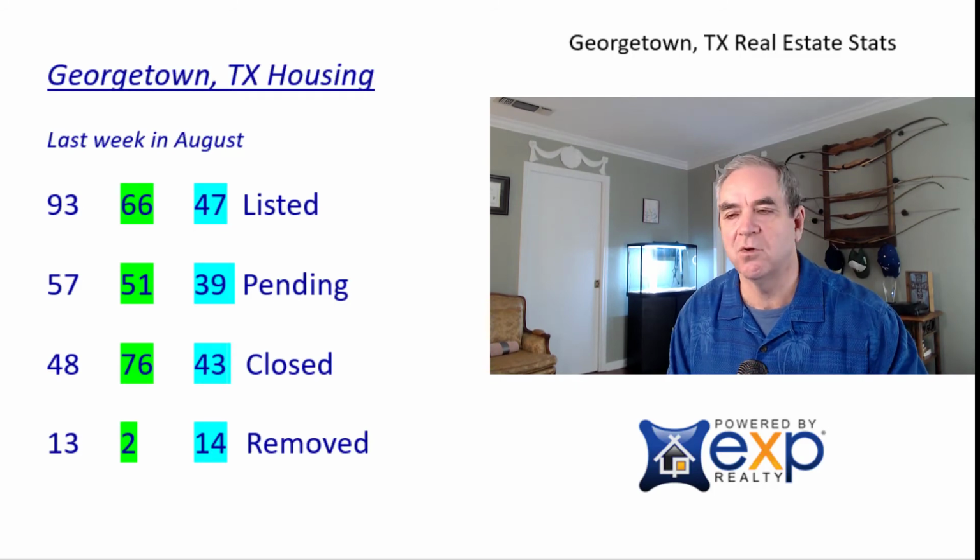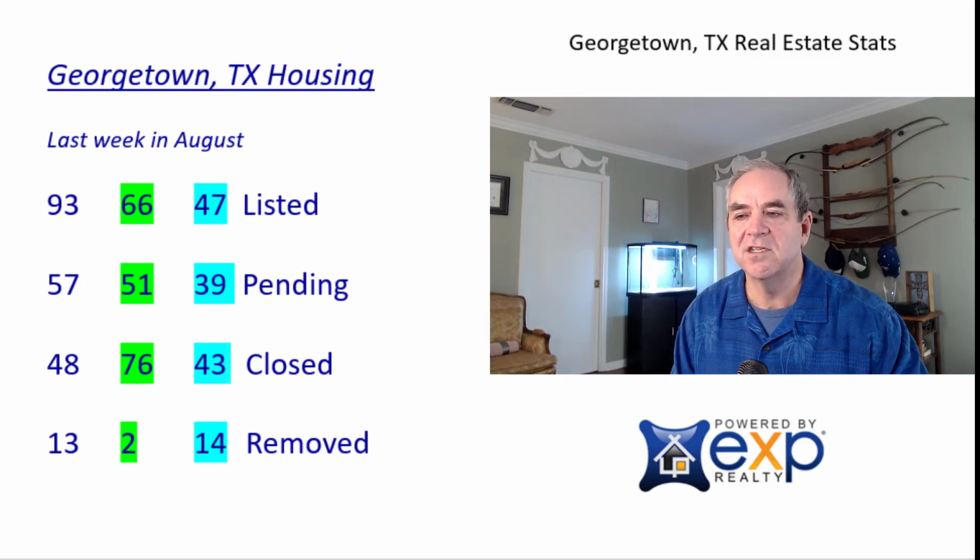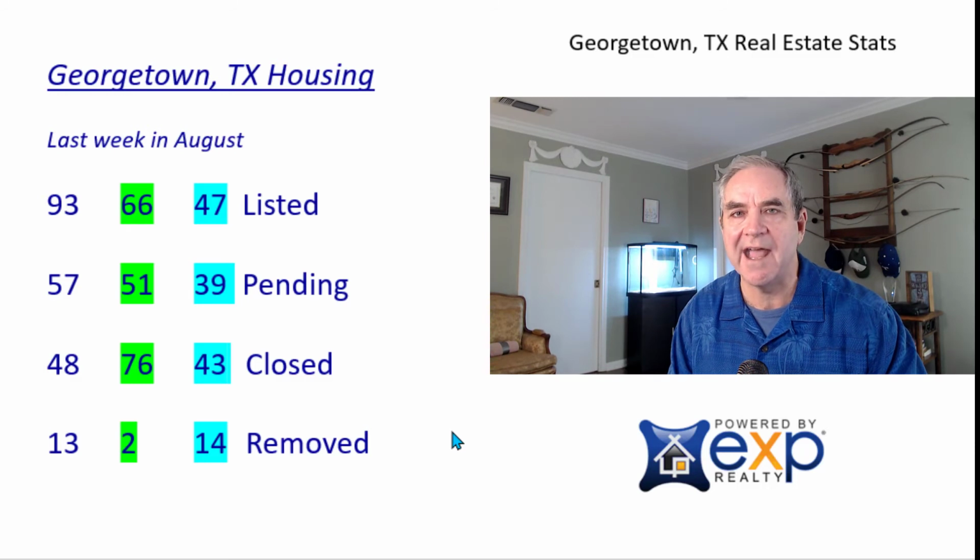Here's something I'm going to just throw at you real quick. You might take a look at this. This is the number of homes listed, the number of homes pending, the number of homes closed, and the number of homes removed from the market in a 1-week period in Georgetown, Texas. What I'm asking you is, what do you think the year is for this set of data, this set of data, and this set of data? Now, I'm going to give you a quick hint. I'm going to show you actually in just a second. But there's a couple of stats in here that tell you exactly where this would lie very clearly if you think about it for just a second. And I'm going to go ahead and show you so you don't have to think about it too long.